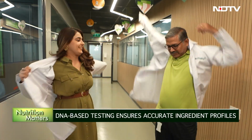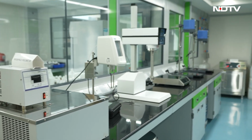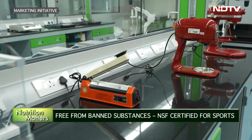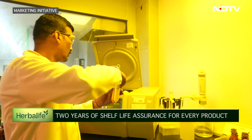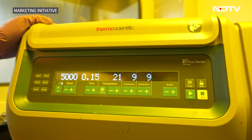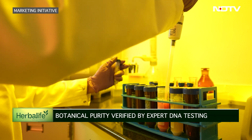As we enter the formulation lab, we're stepping into the heart of Herbalife's product development facility. This is where each product's journey begins, from concept to tangible solution. It all starts with an idea, which then leads to rigorous research, assessing consumer needs and market demands, followed by a feasibility check to ensure that the new product will be a strategic fit with the distributors. The formulations are developed and tested, with refinements following each round of testing.